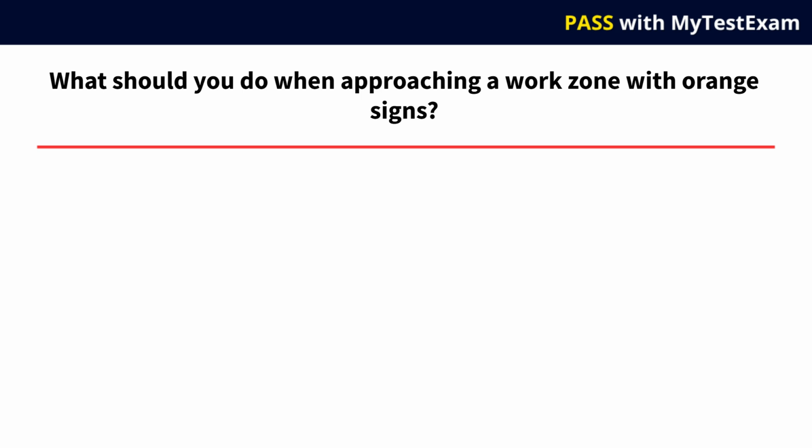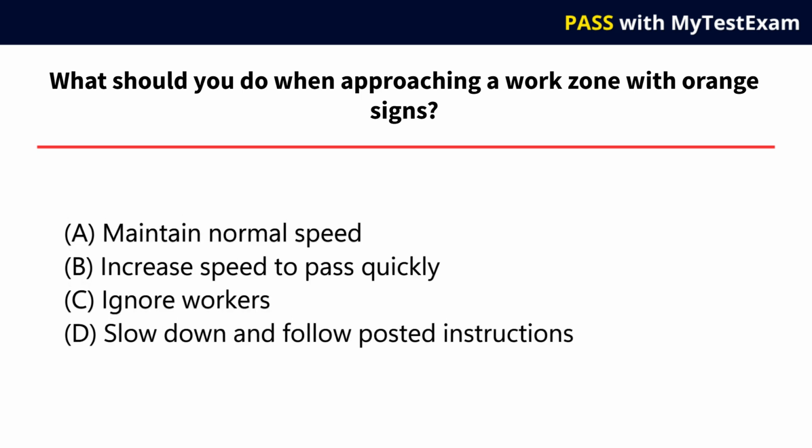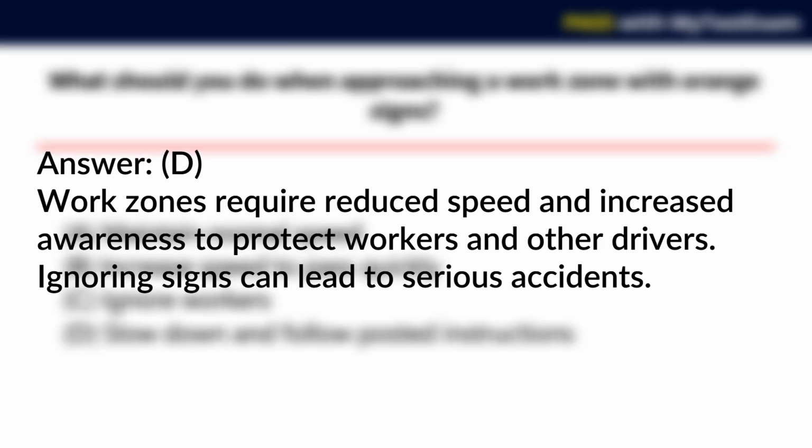Question 21. What should you do when approaching a work zone with orange signs? A. Maintain normal speed. B. Increase speed to pass quickly. C. Ignore workers. D. Slow down and follow posted instructions. Answer D. Work zones require reduced speed and increased awareness to protect workers and other drivers. Ignoring signs can lead to serious accidents.